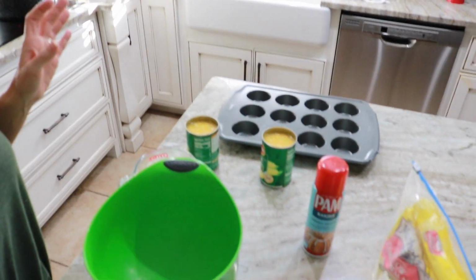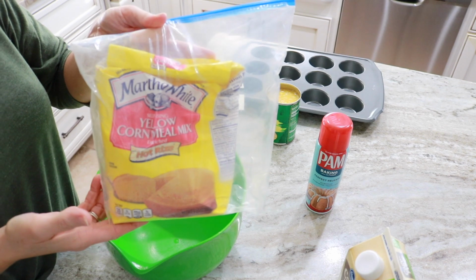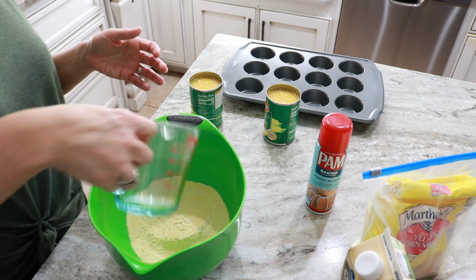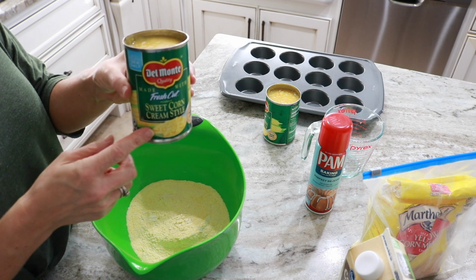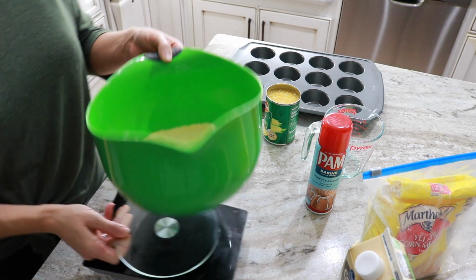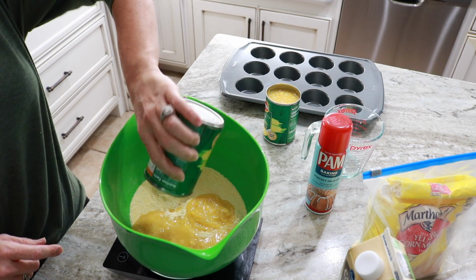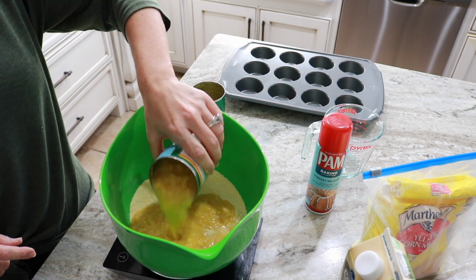So what you are going to need is some self-rising cornmeal. I'm going to use this Martha White Hot Rise self-rising cornmeal. I have 1.5 cups already measured out of that. And then I'm going to use 1.5 cans or 21 ounces of cream style corn. So I have 2 cans here. I usually just weigh it and weigh 21 ounces. You can eyeball it if you want to, but sometimes this is even quicker.